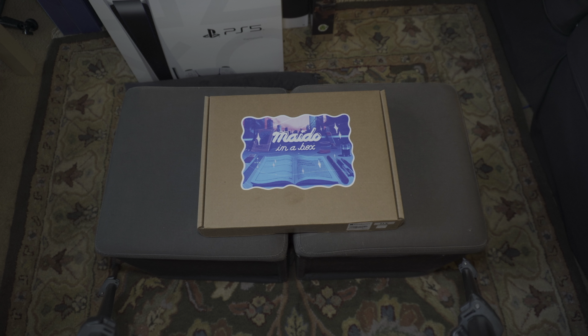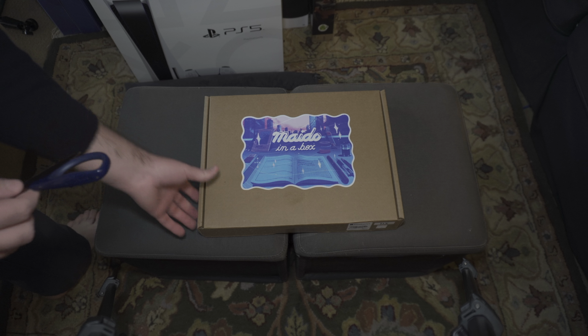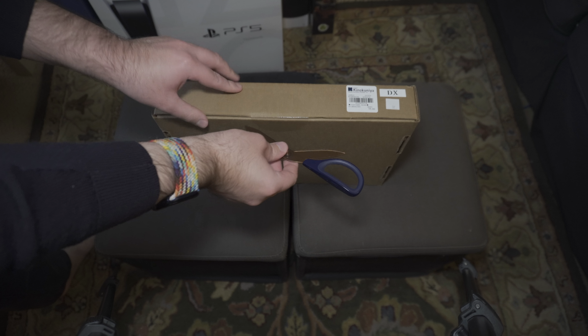But now it is time for a bit of a trip to the past, because for this month, we have some retro nostalgia to take a look at. This is volume 32 of Maido in a Box. Let's see what we got in this non-standard box. All right, so let's see what we have in volume number 32, which is retro nostalgia themed.